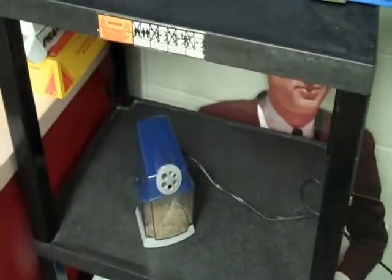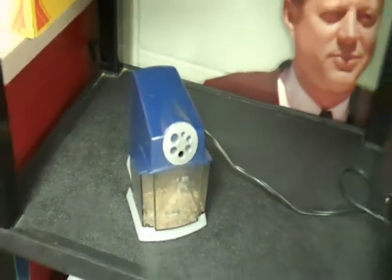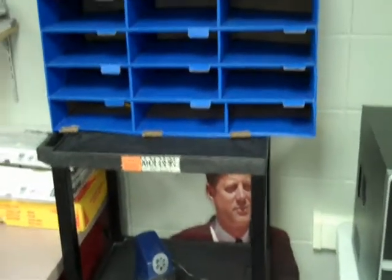We move on to a student computer. It's for your use. Over here we arrive at the electric pencil sharpener, and the electric pencil sharpener works really well, so use that before class starts if your pencil needs to be sharpened.